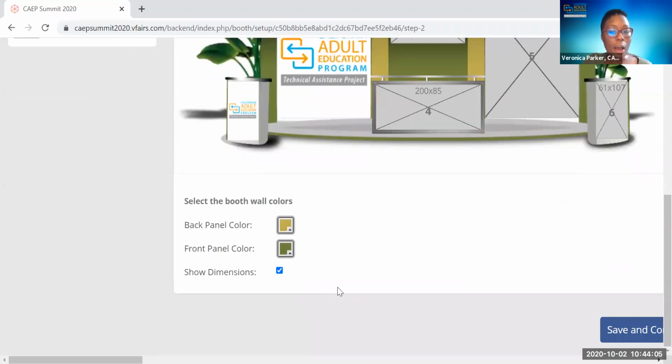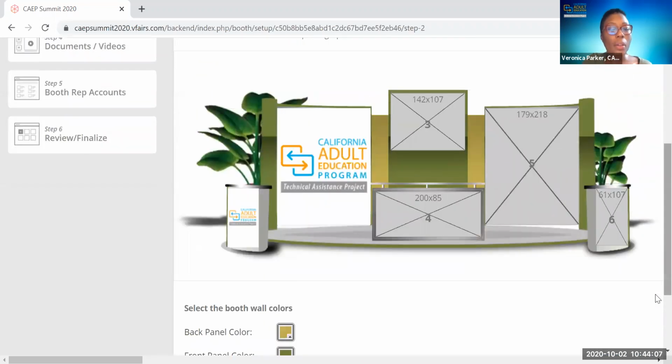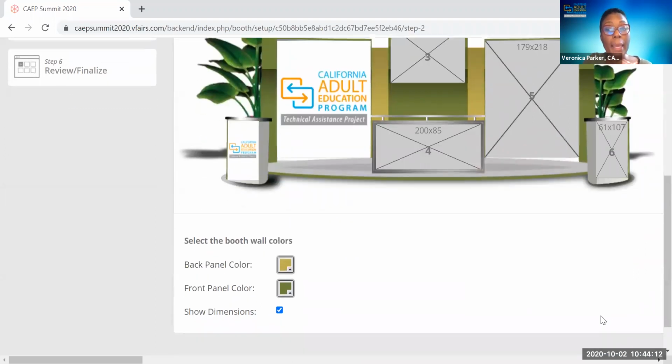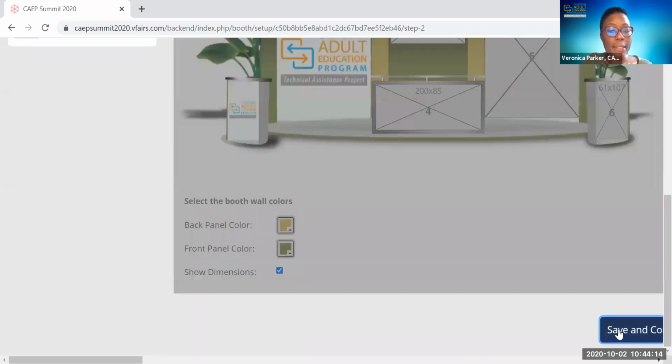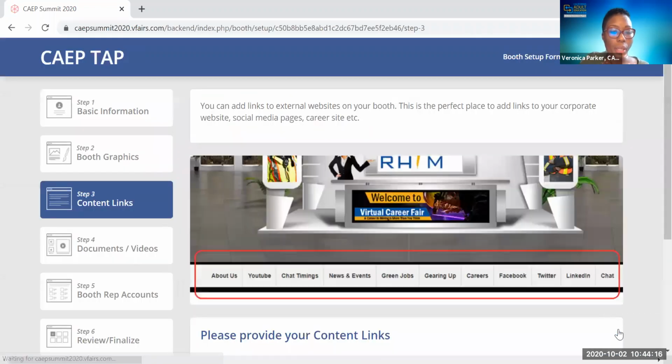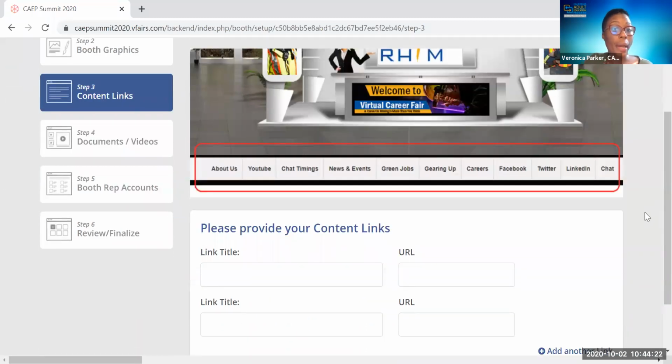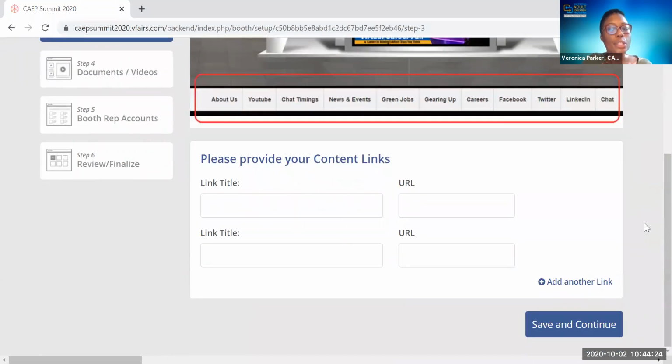And then that's how you will display the colors for your logo, for your layout. And then you'll always press save and continue to continue on. And then we'll go on to the next section. So the next section is where you will be providing your content links. So here you will be adding all of the types of information that you want included in your booth.